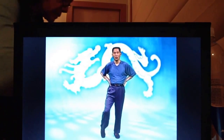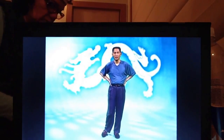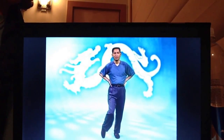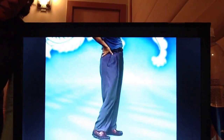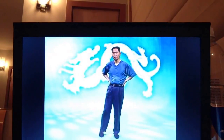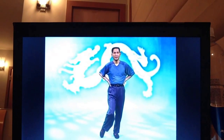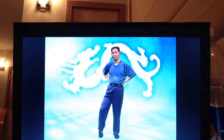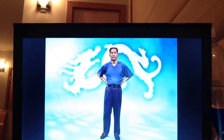Again, 1, 2, 3, 4. Imagine your joints are becoming more flexible. Your circulation is improving. Stop.